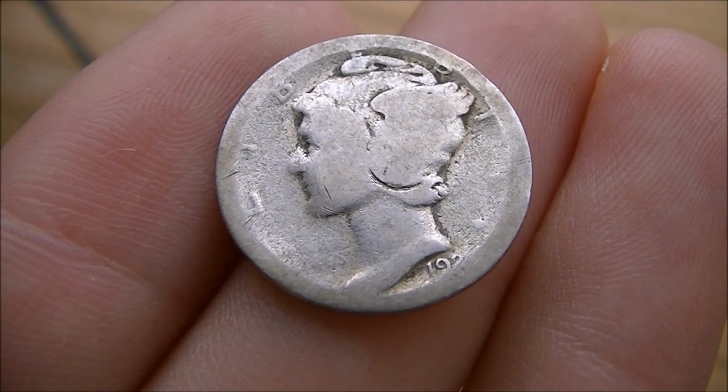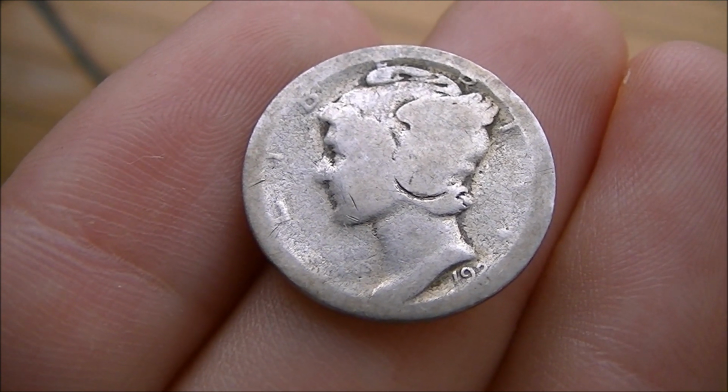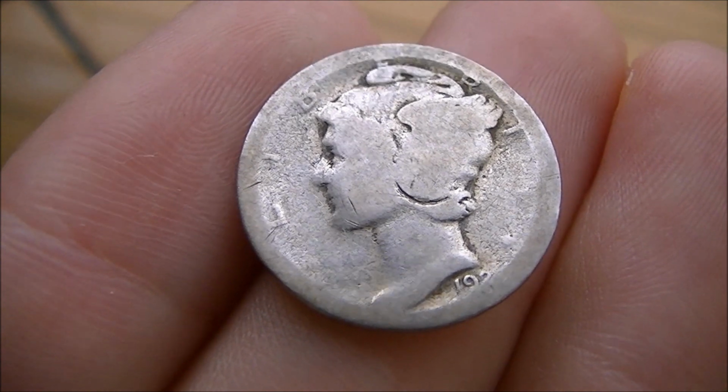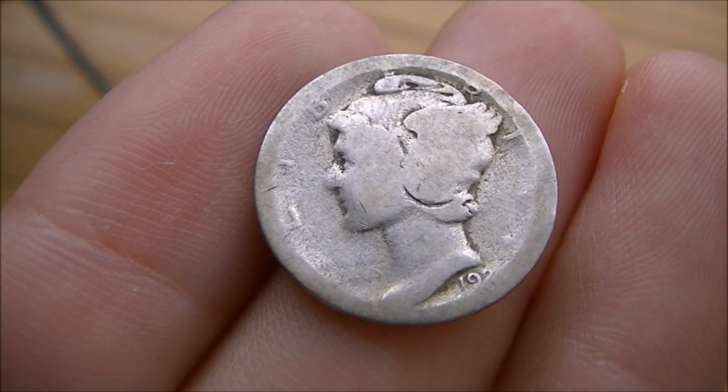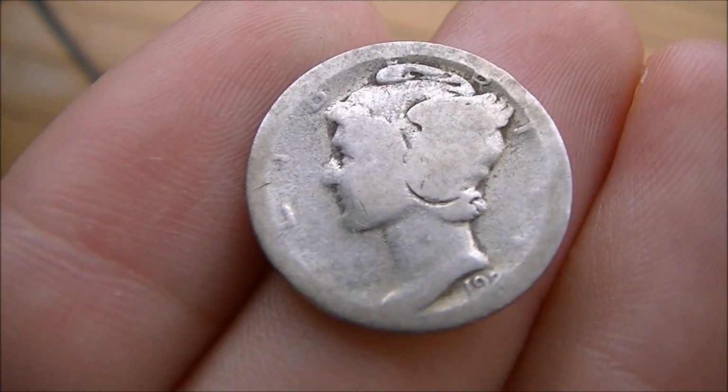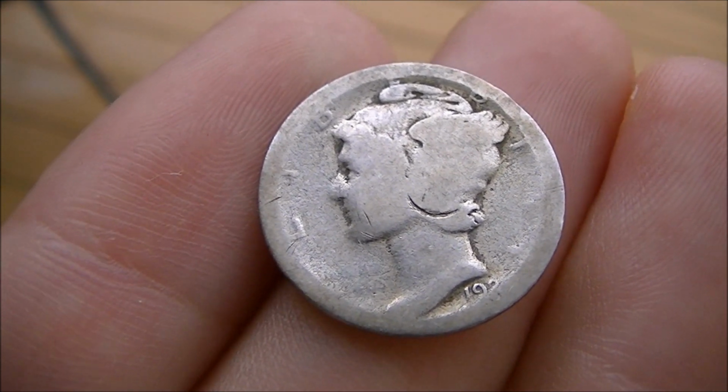the 1 poking out there. That's a rare one. And they didn't make mercury dimes in 1922, so most likely this is probably going to be a 1920 on the button, because you don't see the ones from the mid-20s and on up that are this worn. So that would be my best guess on that.